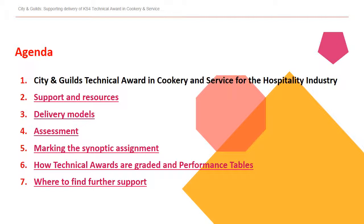During this presentation, we'll be looking at the City and Guilds Technical Award in Cookery and Service for the hospitality industry and the content of this qualification, along with generic support and resources material available. My colleague Alison will talk you through the delivery models that could be 1 or 2 years, and then we'll talk about the different assessment methods, along with how to then mark the synoptic assignment part of the assessment methods. My colleague Alison will talk about the technical awards, how they're graded and where they sit on the performance tables, and then we'll also talk to you in more detail about where you can find any further support and resources available to you.